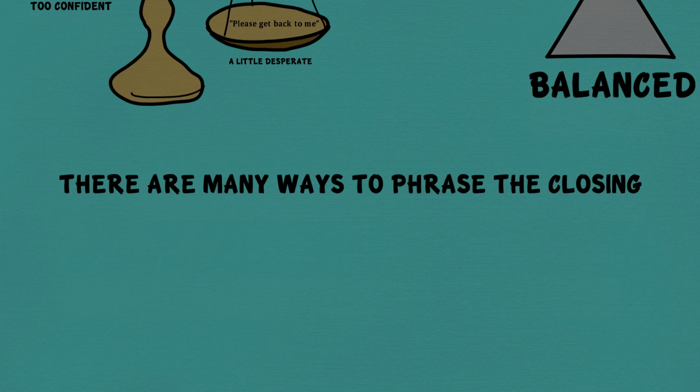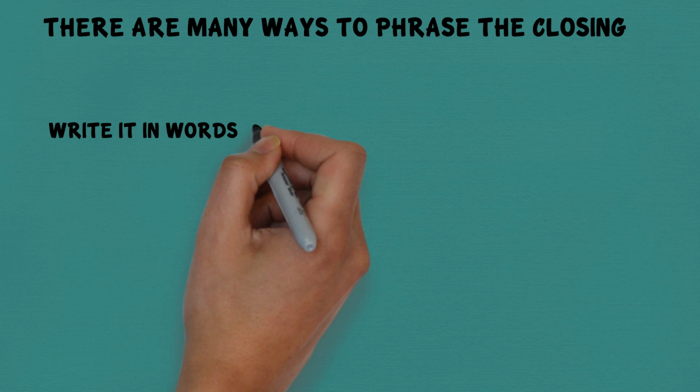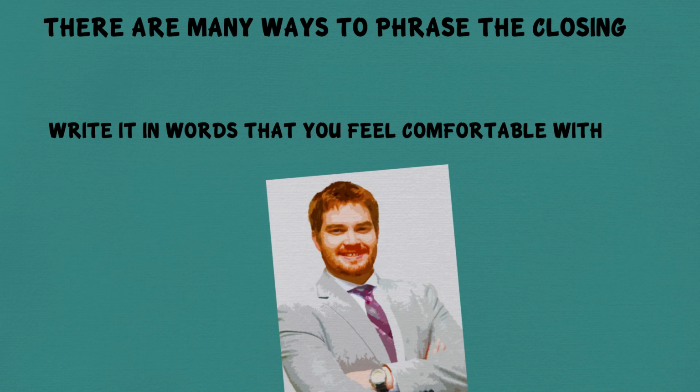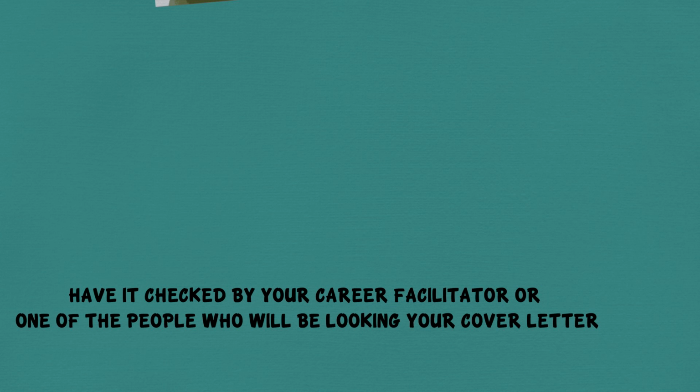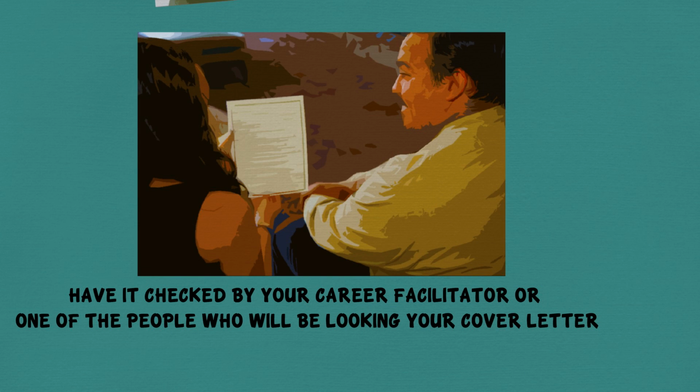Of course, there are many ways to phrase this sentiment. Write it in the words that you feel comfortable with. Then, you can have your phrasing checked by your career facilitator or one of the other people who will be looking at your cover letter.